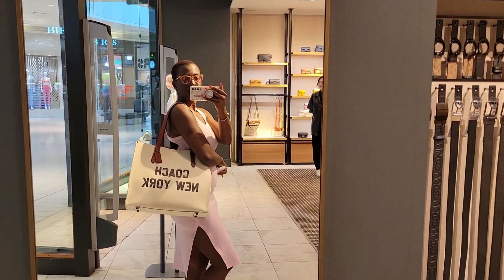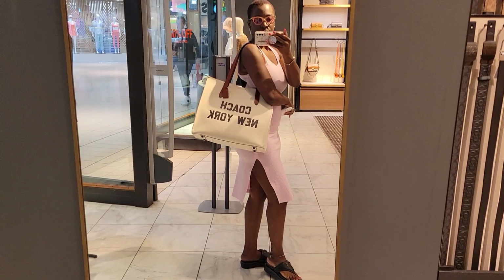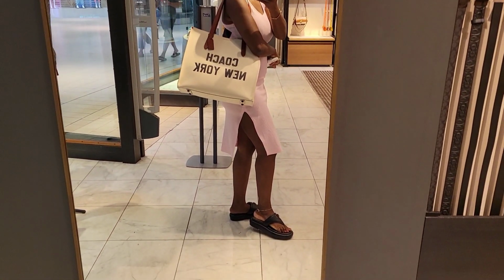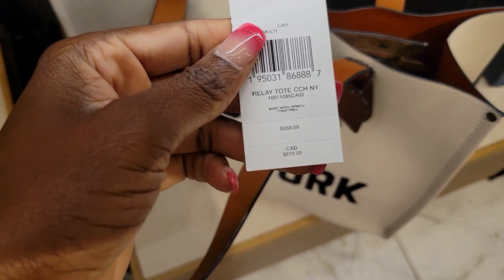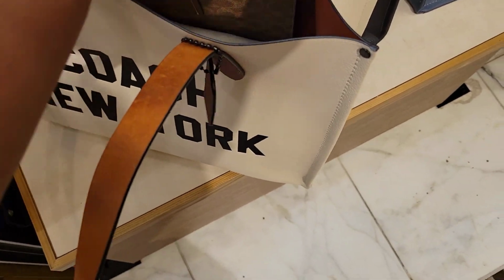I personally won't use it for travel because I want something with a zip, and I have decided that Longchamp is my favorite travel tote forever and ever. But this one is not bad. It's very lightweight and stands up well and feels nice under my arm as well. Priced at $670 Canadian, this won't be a bad buy if it ever goes on sale.